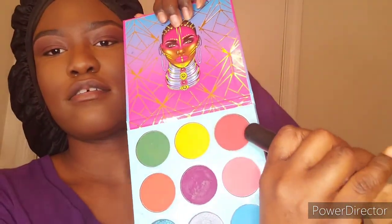Okay, and for some blush, I just want a calm blush. It's Kahina from my Warriors palette. Yeah, can't go wrong with Kahina, honestly. I'm gonna just go with Kahina right here. The shade, for me anyway.